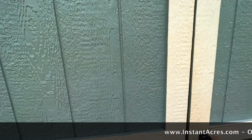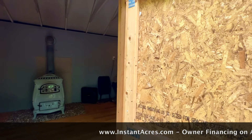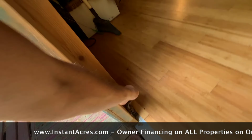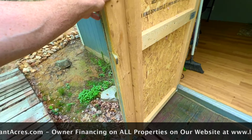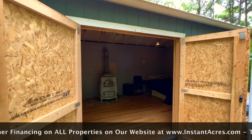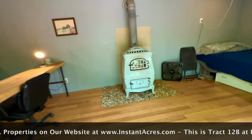This is a cabin set up as a homestead on 5 acres in the southern Missouri Ozarks. Got a beautiful wood-burning stove in there. This is going to be the ground video, and we've kind of spliced in the drone video. We've combined them into one and shortened it a little bit just to give you an overview of the whole works all in one video rather than several.